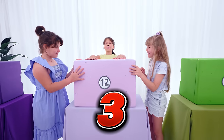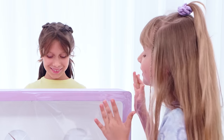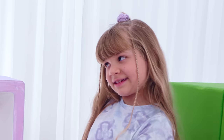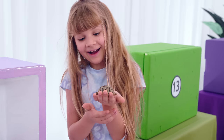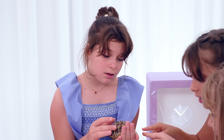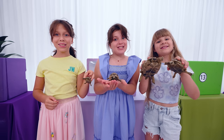12. 3, 2, 1. Oh, you're so lucky. I mean, they're cute. Oh yeah. Okay. Throw up. No. Can it go in the water? Yes. Of course it can. Yes. Does it lay eggs? Yes. Oh, is it a turtle? Yes. I got the small one. It's eating. Really? Munch, munch. Next one.